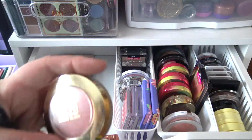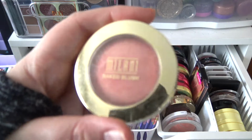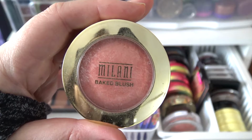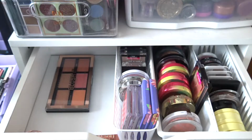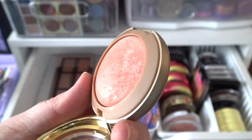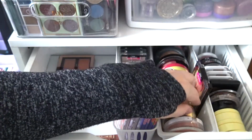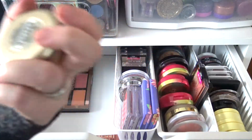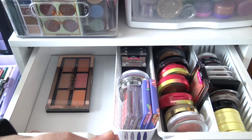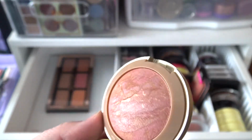I have 2 of the Milani baked blushes. This is in Luminoso. This is the original Luminoso. So it's pretty old. But it is a beautiful blush. And then I also have Berry Amore, which I think is one of the other fairly popular shades.